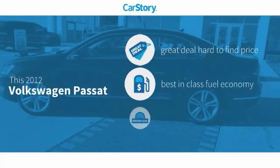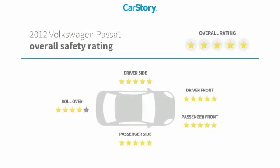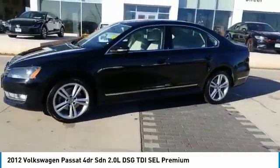Car Story research indicates this vehicle as being a great deal that is hard to find at this price. Fuel efficient and low miles, and has been listed as an IIHS top safety pick with these ratings. You are going to love the 2012 Passat.